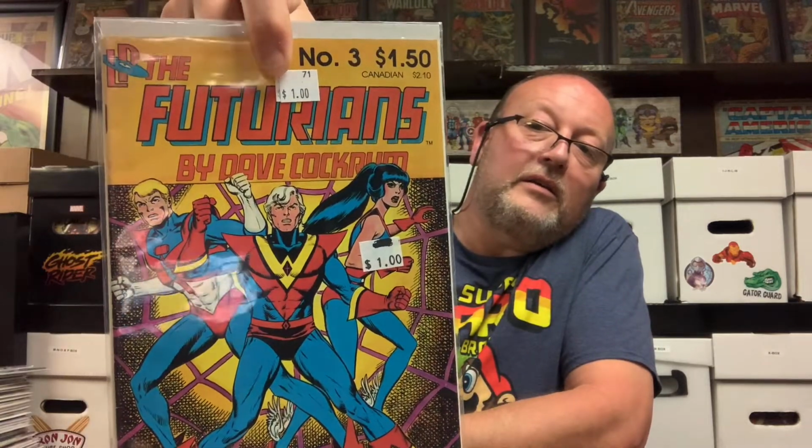So big Dave Cockrum fan. Futurions #3 by LP Comics, and look, it's still got the little $1 price tag on it right there, so proves it was $1. Love Afterlife with Archie. Love that series. Not claiming it's a superhero series, Boxed Heroes, if you watch my other video. But this is the #1 variant of Afterlife with Archie. Picked that up for $1. I'll take that for the PC.